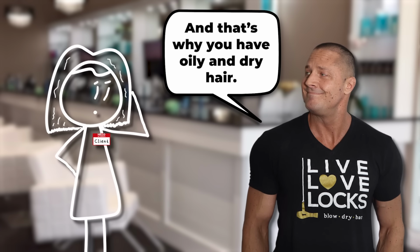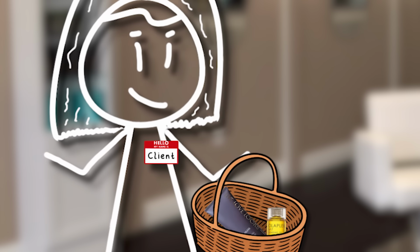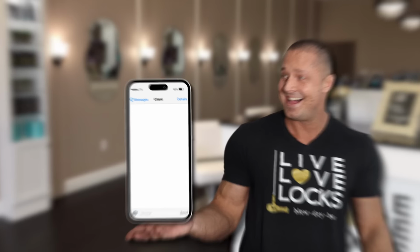And when you have oily hair, you have to wash more often, which dries out your ends. And that's why she had oily and dry hair. Anyway, we got her a new shampoo that I actually did recommend with some hair oil for her ends. And later that week, she texted saying that her hair wasn't oily or dry anymore. She couldn't believe how easy it was to fix. The moral of this story is you're way closer to having amazing hair than you think you are. It's just that one mistake here or there that can ruin your entire routine without you even knowing.